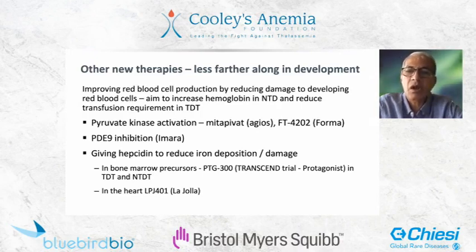And so the hope is that, again, as with luspatercept, you might have a reduction in transfusion requirement in transfusion-dependent individuals and higher hemoglobin levels in non-transfusion dependent individuals. But again, these are clinical trials that are barely underway, and so we'll have to wait a little while to get results from them.